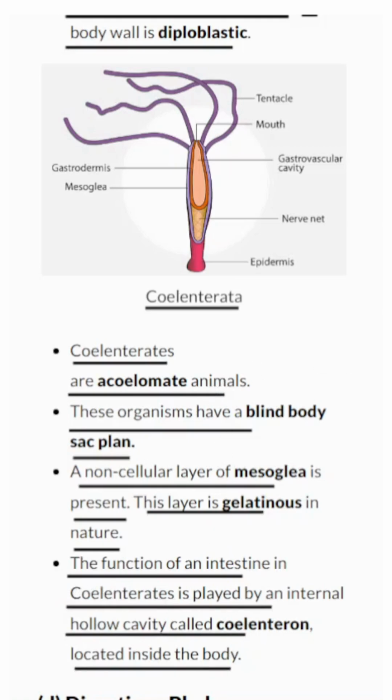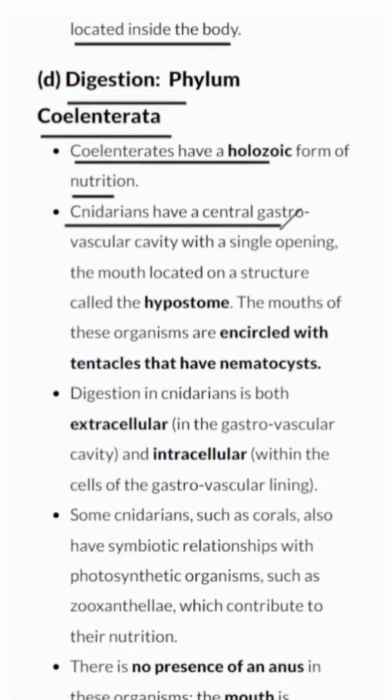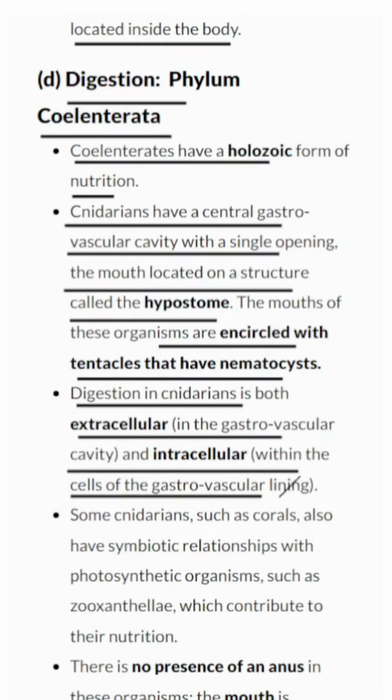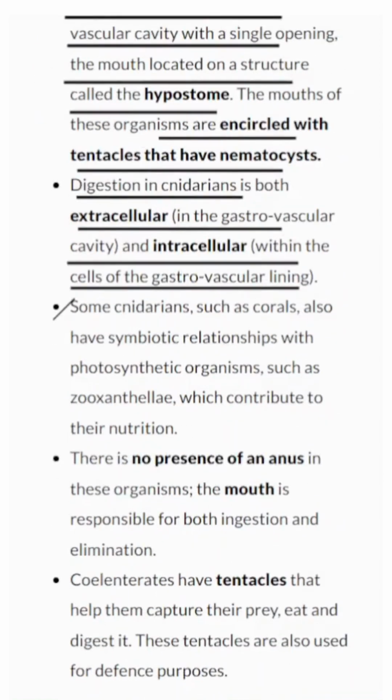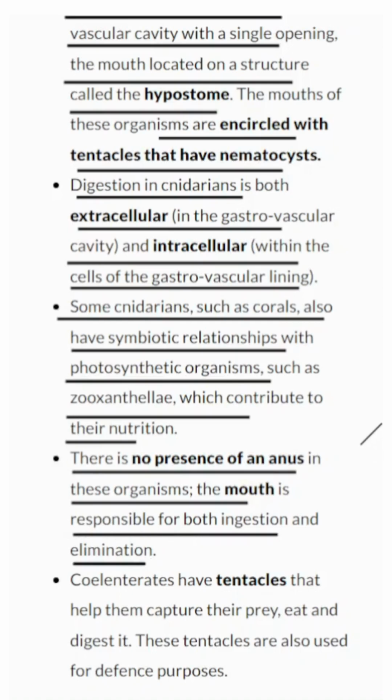Digestion. Phylum Coelenterata. Cnidarians are true holozoic feeders, and their digestion is a unique affair. They possess a central gastrovascular cavity with a single opening, the mouth, usually encircled by tentacles equipped with nematocysts. Digestion occurs both extracellularly in this cavity and intracellularly within the cells of the gastrovascular lining. Some, like corals, even have a symbiotic relationship with photosynthetic organisms called zooxanthellae that contribute to their nutrition. Interestingly, they lack an anus, so the mouth takes on the role of both ingestion and elimination.